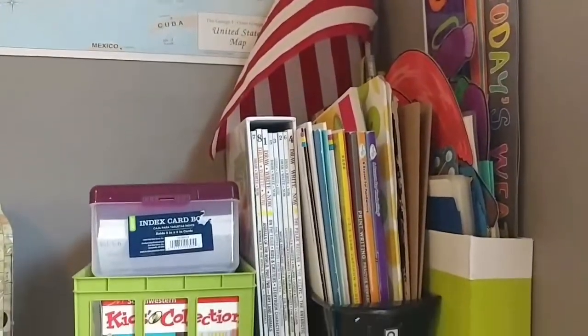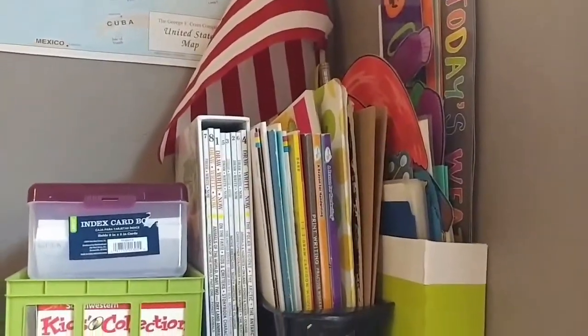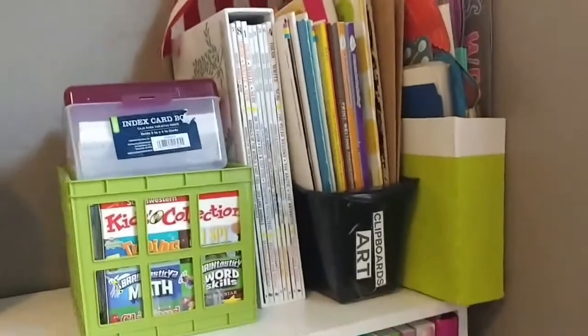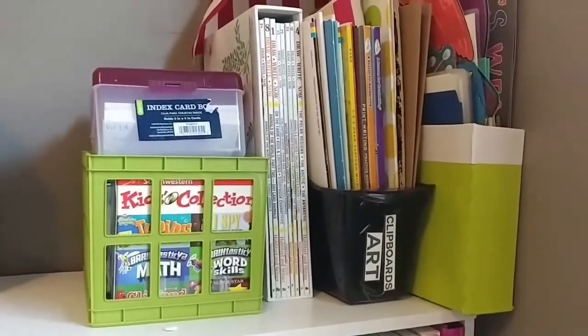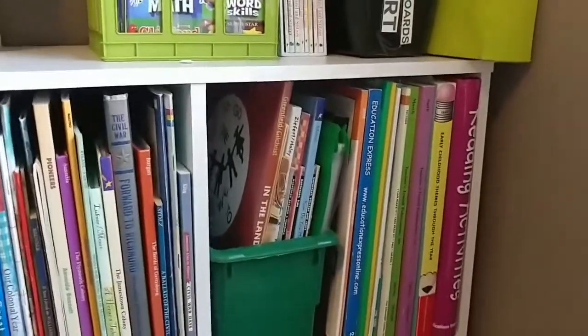So here we have our art, and our extra clipboards are here, and then all of our extra stuff for our calendar and our frog man, who is not up right now. And I just have those sitting there on top of the box.